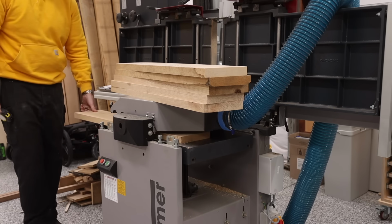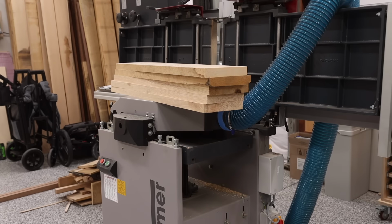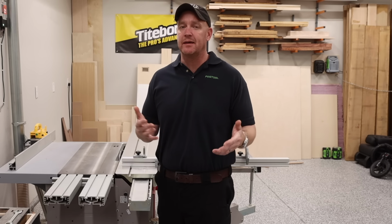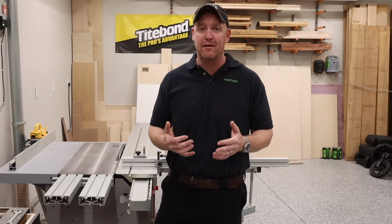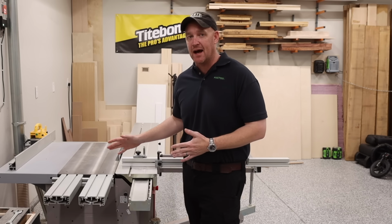My immediate reaction was, no, absolutely not. I don't have the space to do that. I'm in a 3-car garage. And I think that that's probably the reaction that most people have when they think about a sliding table saw. They're like, man, that thing takes up so much space. Well, that's the first thing that I want to go over.